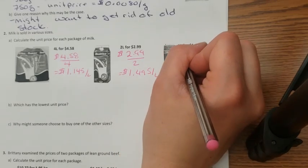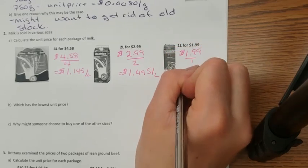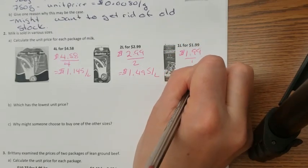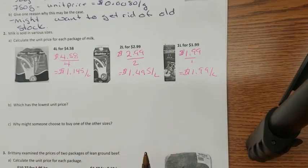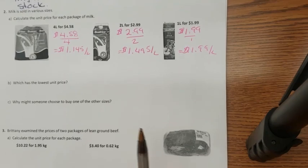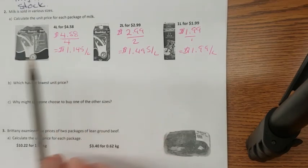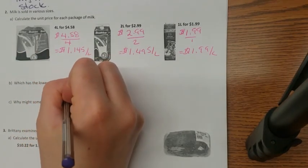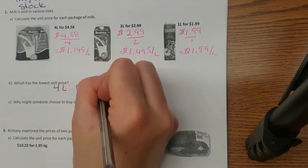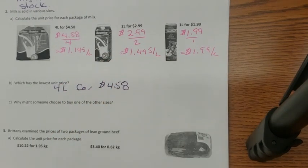Now, last one's really easy. I could do that one in my head. So it's $1.99 divided by 1, which is $1.99 per liter. So when I compare the three, I realize that the 4-liter bag is actually the best one. So the 4 liters for $4.58 is actually the best deal.